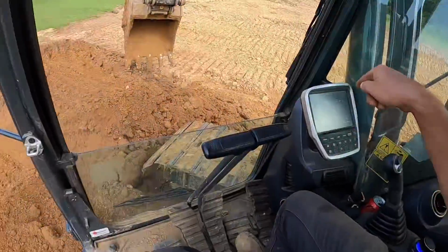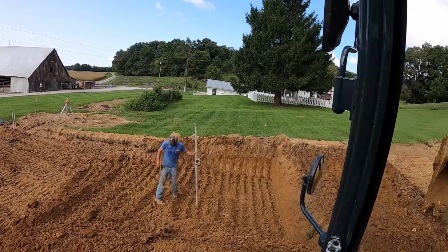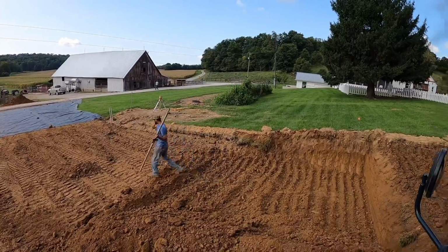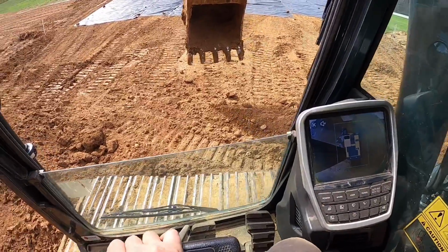I found your replacement. It's this little button over here. I am so glad I can find something else to do than this grade rod. How about pull the truck forward? I don't know if I want to do that.